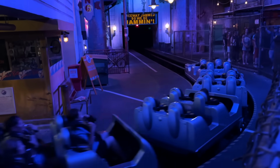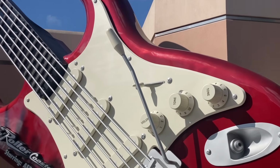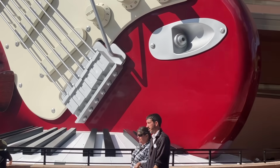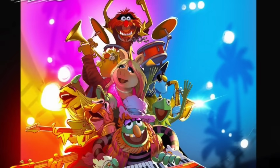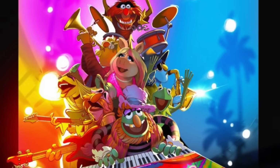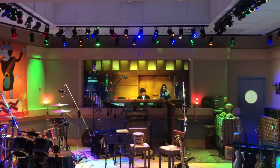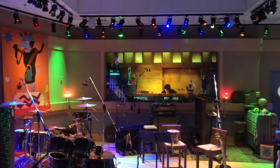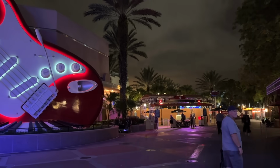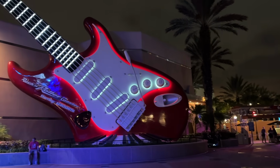Also, keep in mind that this single rider line isn't going to be around forever, because in the future, Rock and Roller Coaster will be closing for an extended period of time, while Imagineers transform it from an Aerosmith-themed ride into a Muppets-themed ride. We don't have any current word on when Rock and Roller Coaster will start undergoing these changes, but we'll let you know just as soon as we do. And while I say that the single rider line won't be around forever, that's just because it's closing. I imagine they will bring back the single rider line when it reopens as a Muppets ride.